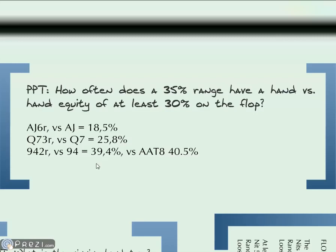A 35% range is gonna have at least 30% equity on the flop versus 9-4 40% of the time. And obviously against ace jack, this is much lower, and it'd be even lower if it was like ace king 7, because with ace king there wouldn't be any overcards to the top two pair.